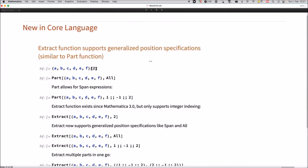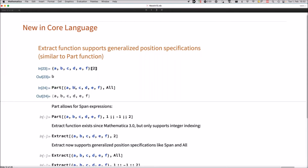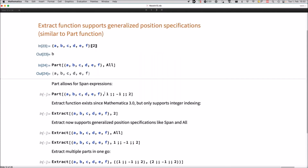Another hole that has been fixed in the core language is that the Extract function now supports generalized position specifications. Mathematica has always supported a Part function which used this shorthand notation here to extract a part from an expression, like for example the second element from the list here. And these part specifications could be generalized to, for example, use the symbol All to extract all the parts of the expression, or a Span expression to extract, for example, every second element from this list.